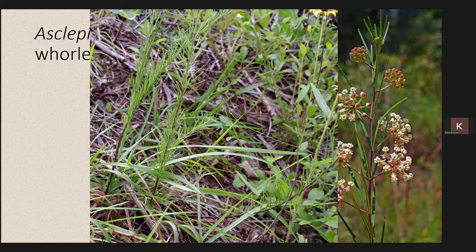This is an example of one from the panhandle. I believe Floyd Griffith took this photograph, and this is probably from a population up there. I think this is one that's occurring close to limestone glades, so this may be a third ecotype of this species. I don't know. Verticillata is a species of milkweed that's found all over the Eastern US. And I'm pretty sure there's at least a couple of other milkweed species that have been split off from this for one reason or another.